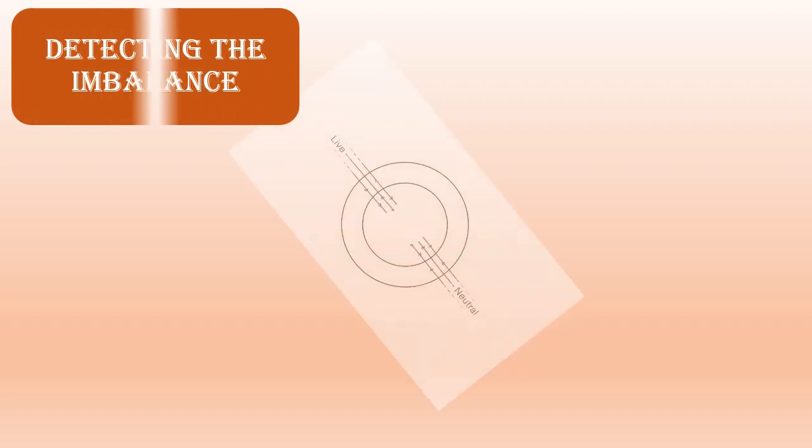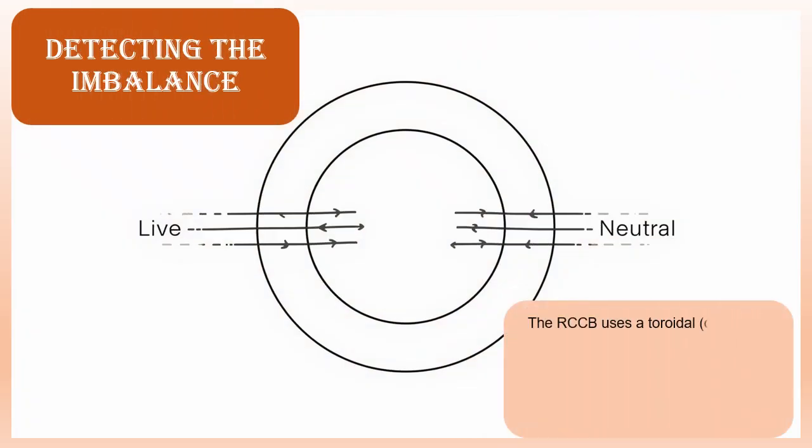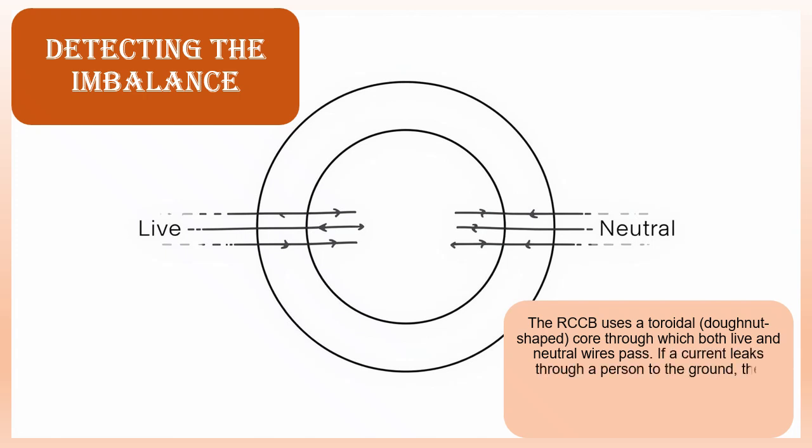Detecting the imbalance. The RCCB uses a toroidal, donut-shaped, core through which both live and neutral wires pass. If a current leaks through a person to the ground, the current flow becomes unbalanced. This imbalance creates a net magnetic field in the core.